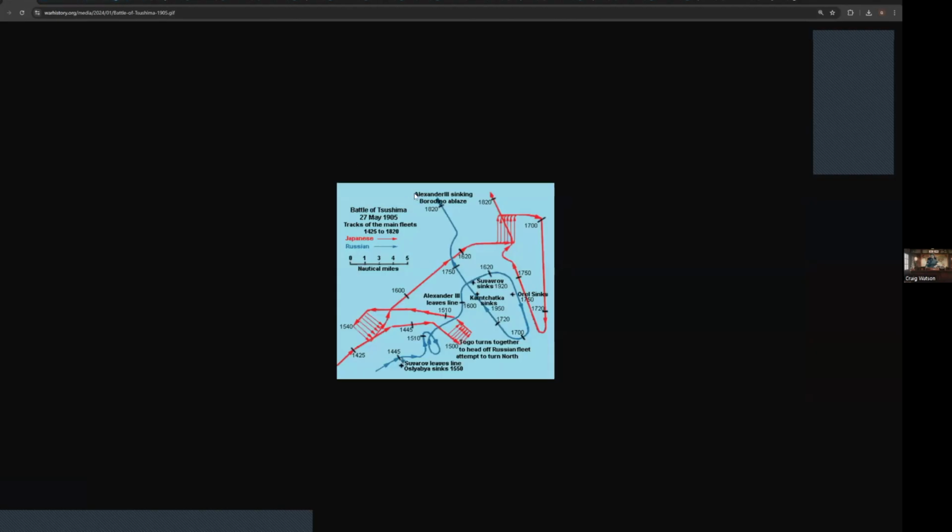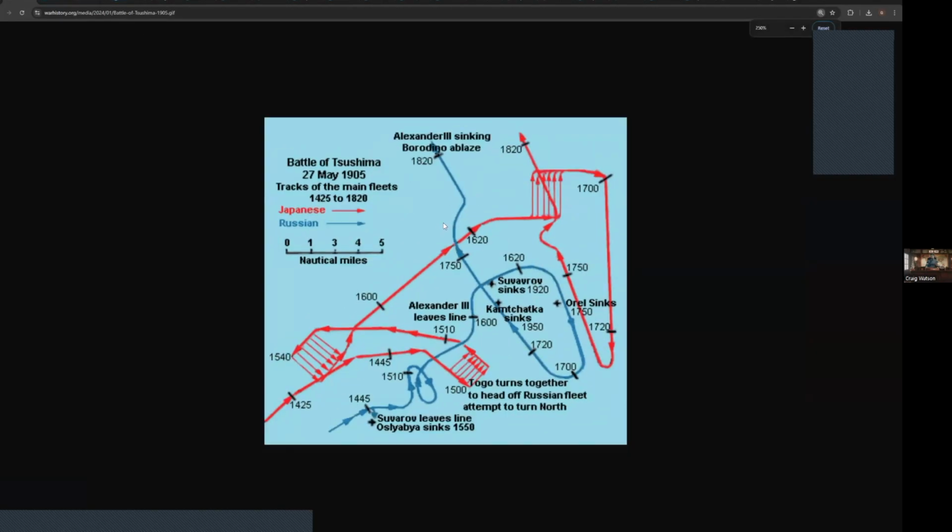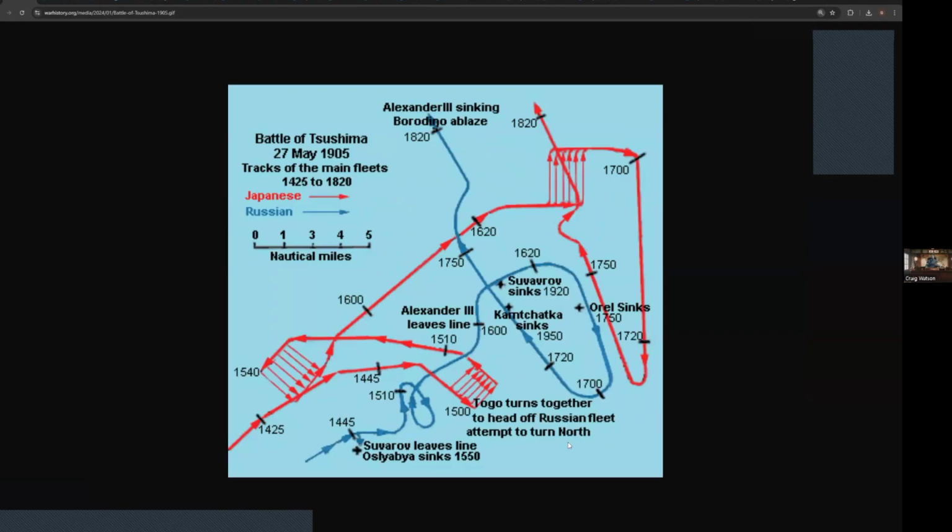You could argue the Russians had a much better fleet, better armaments and everything necessary to win, whereas the Japanese came into this just better trained, specifically in gunnery. And they're going to floor them at the Battle of Tsushima. The Russians basically fell for quite a simple trap. The Japanese got them exactly into an area that they wanted the Russians to come into.